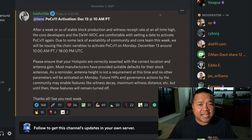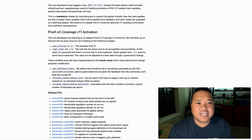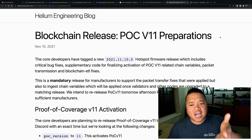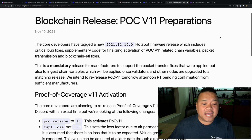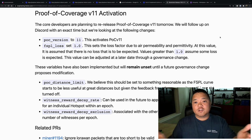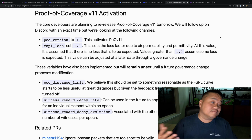So just to take a step back, I'm going to reference something from November 10th. This here is the Helium engineering blog. And while certainly this hotspot firmware release is going to be different, we can look at the Proof of Coverage version 11 activation information right here. So a few things are going to happen. First of all, PoC underscore version is going to be set to 11. It's kind of obvious.